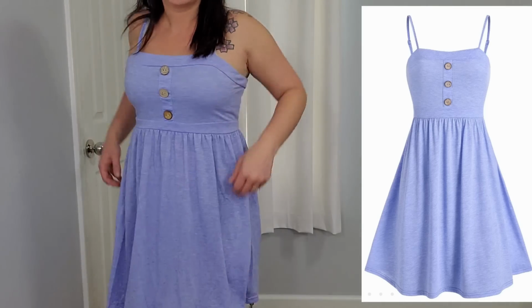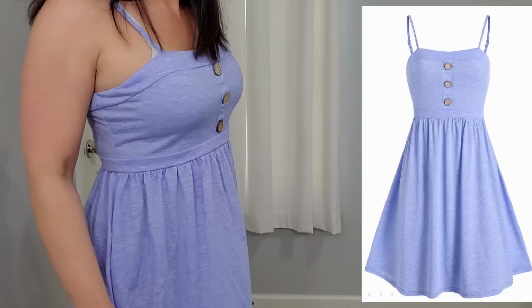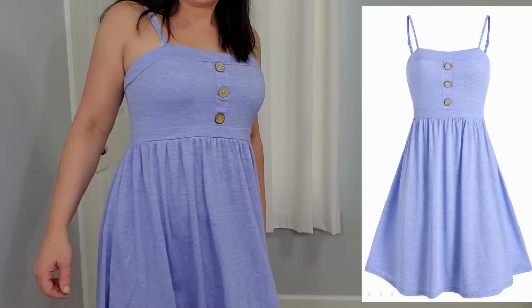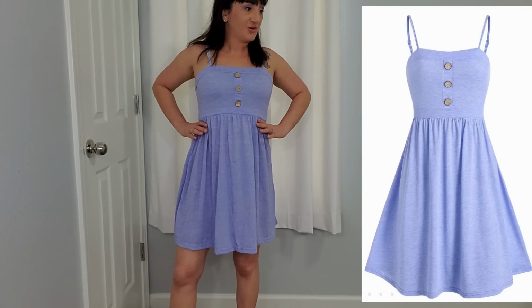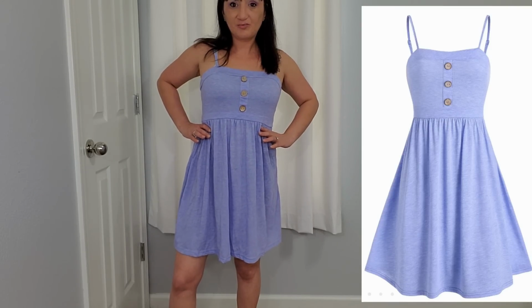I love the material. I love the thinness. I love, and you know what? I love the color. It's not a common color I would normally pick up, but I like the color. It's almost like a purpley blue. Yes, yes, and yes. I really, really like this. I think this one's awesome. We're off to a really good start. All right, let's check out number two.